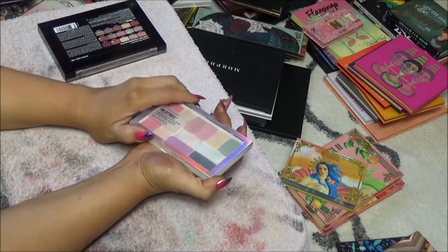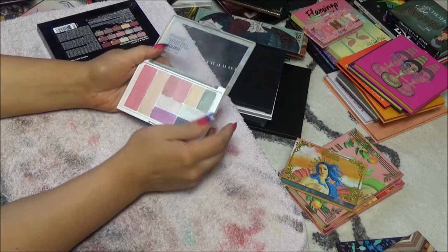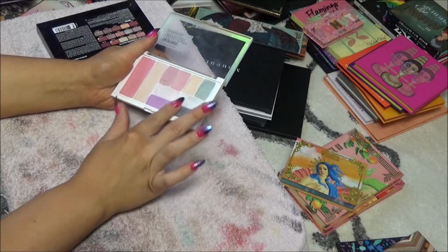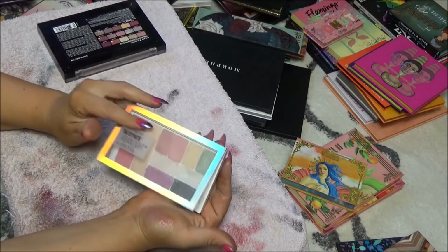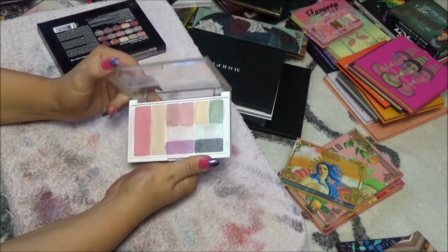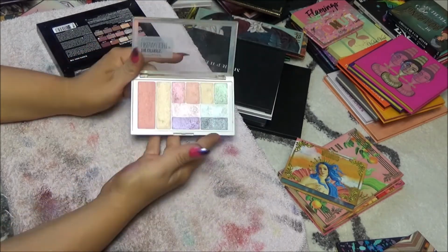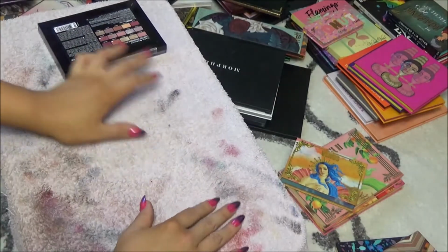I honestly do not need this, but some of these colors are actually really pretty. Yeah, I'm gonna keep this too. This is the Maybelline Urban Light Eye and Cheek palette. Some of these eyeshadows are really pretty. It's an all shimmer palette, but I want to keep it.